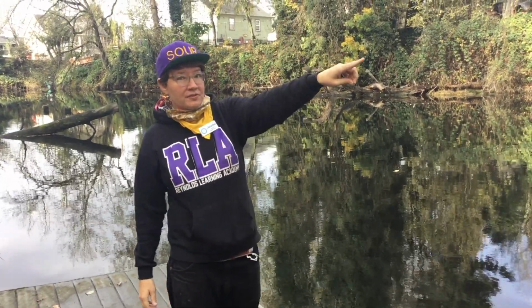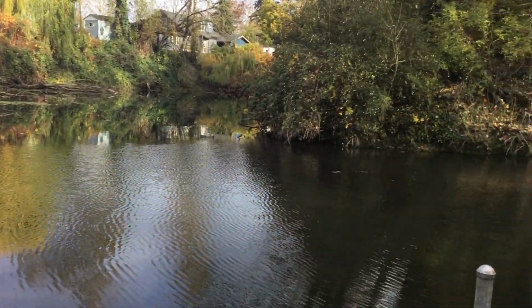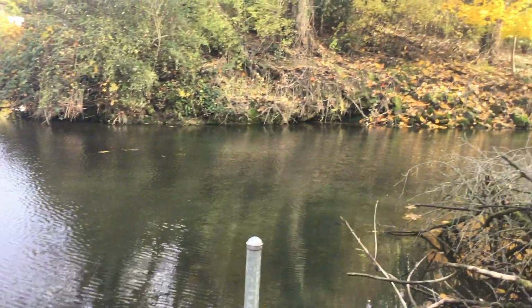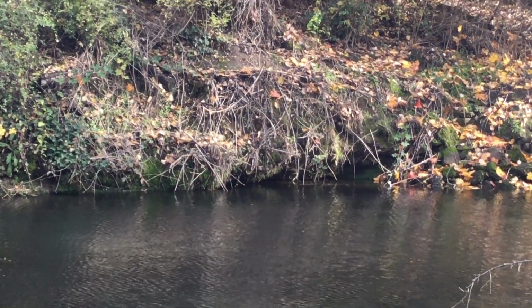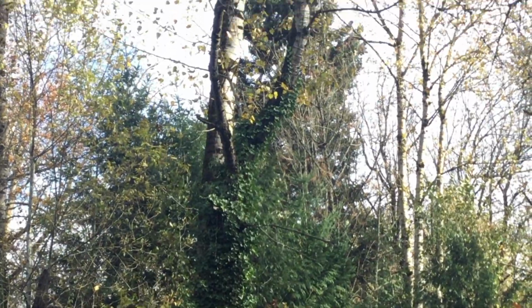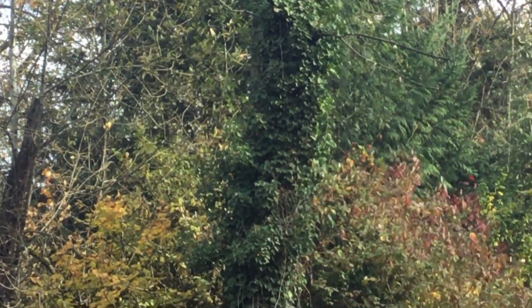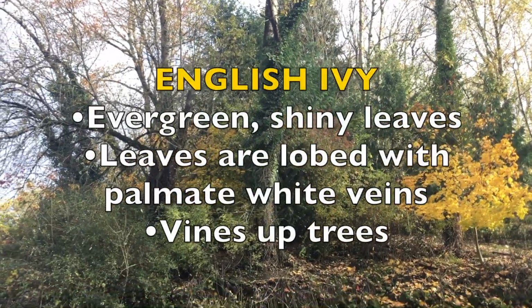So over here, if we pan to the right, we can see the soil is being held in place by the roots of this really tall cottonwood tree. And that cottonwood tree is covered on the trunk by, guess what, another invasive plant. That invasive plant is English ivy.